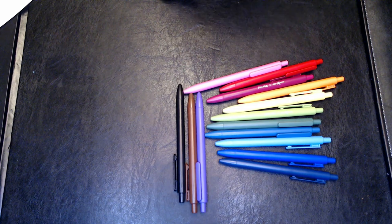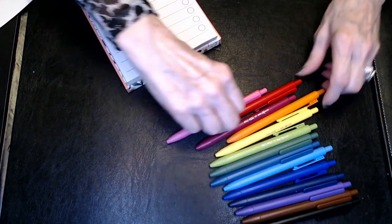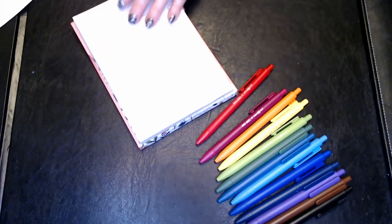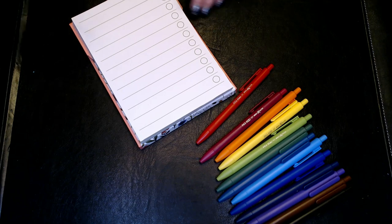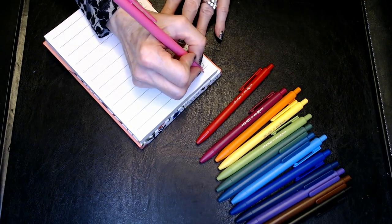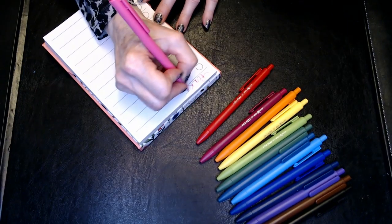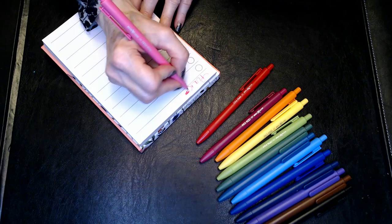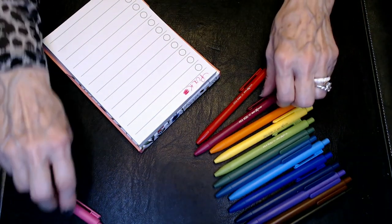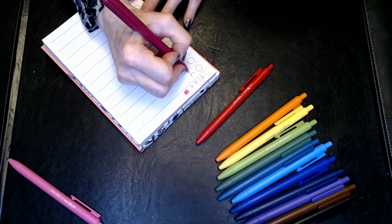So I just kind of want to write the names of the pens here and just see what each color looks like. I don't have 14 lines right here, but we will do the best we can so we can see the quality and how nice they write. So this one's pink. I'm not sure. I'll hold it up so we can see later. I think this one is the raspberry.